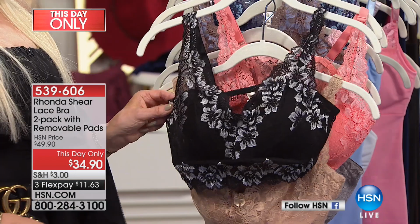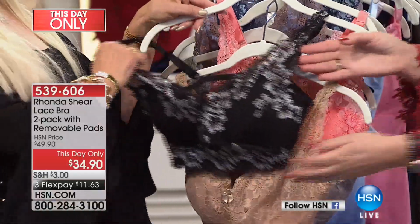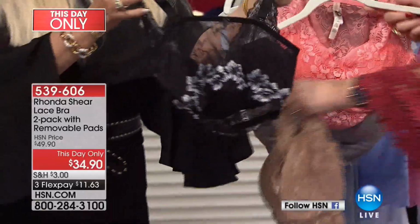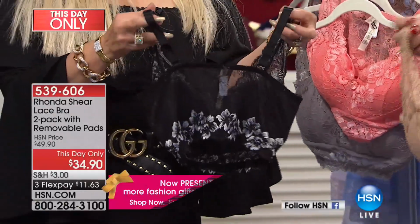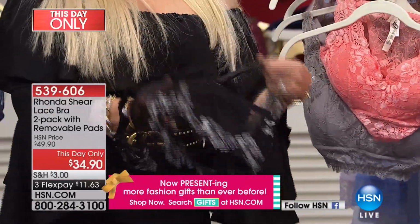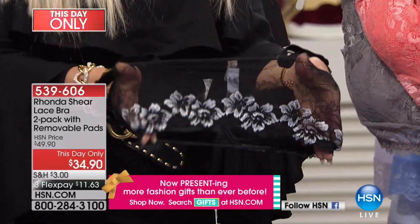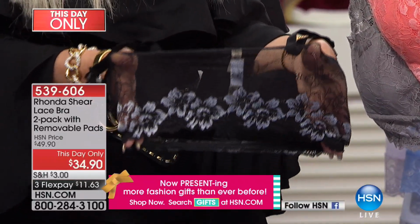This is as beautiful as it is comfortable. Look at the black and white. I have to take it off. I think this is my favorite set because you get a nude bra, first of all. Everyone needs one, and at this price, everything's under 50 in this show, so start with the black and the nude. And if you can pull another fashion color, they're beautiful.